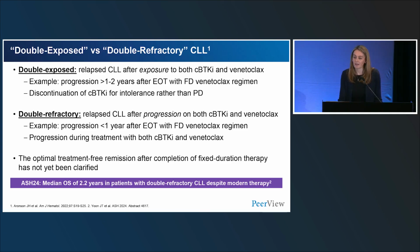So that leads into this concept that we've been hearing talked about, the double exposed patient versus the double refractory patient. And when thinking about this, double exposed is a patient who has relapsed CLL after exposure to both a covalent BTK inhibitor and venetoclax. So for example, patients who completed fixed duration venetoclax-based therapy for completion of planned therapy, then had a treatment-free remission, for example, of 1 to 2 years, and then need subsequent therapy, or patients who discontinued a prior covalent inhibitor for intolerance rather than progressive disease.